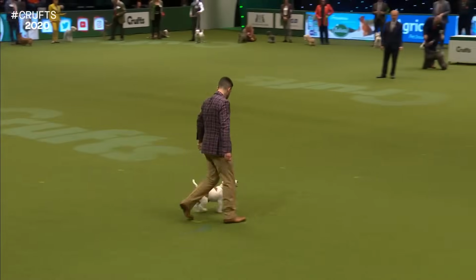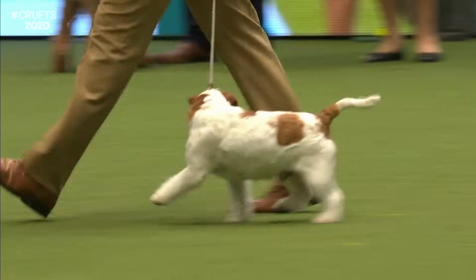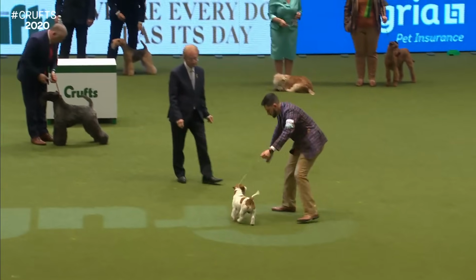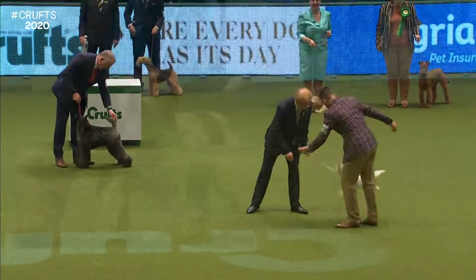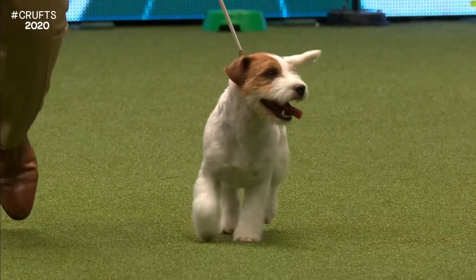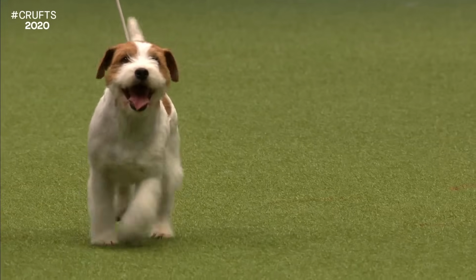Movement described as unrestricted and free-striding, really covering the ground despite its size. But again, it has to remain fit for function, and he's enjoying the show ring. There we have the Jack Russell Terrier, winning hearts here in the main arena tonight. Dogs having fun in the big ring.